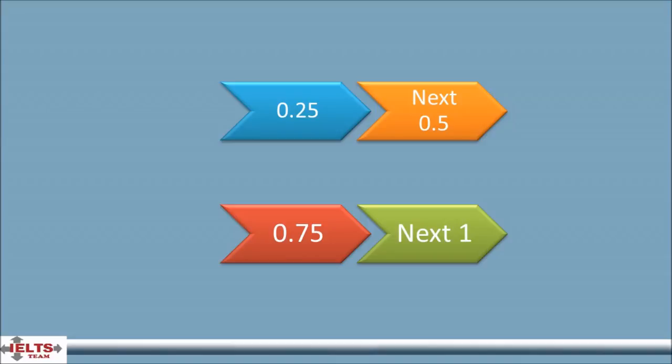There is a rounding convention applicable in the IELTS test. If the average ends in 0.25, it is rounded up to the next half band, and if it ends in 0.75, it is rounded up to the next whole band.